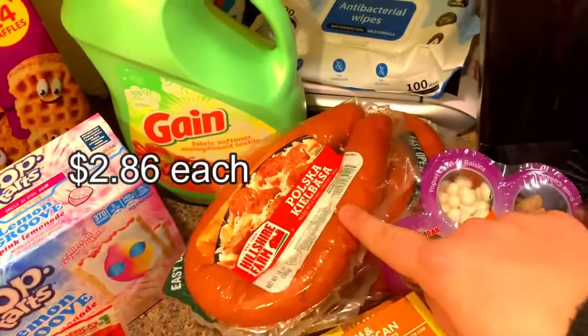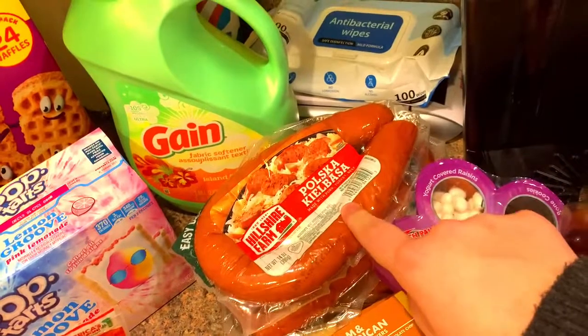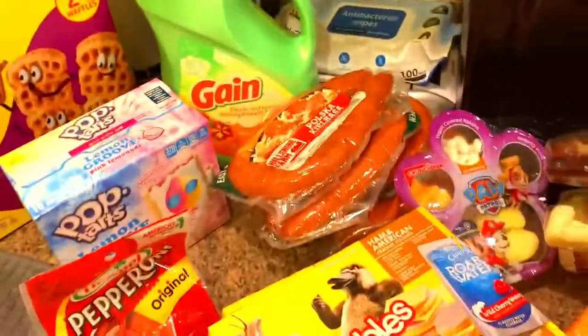We use this in a soup. I always just call it slop because that's what it looks like, but I will film it because my kids love it. Or I'll just slice it up and put it in a pan and they'll just eat it with mashed potatoes or macaroni and cheese or something like that.